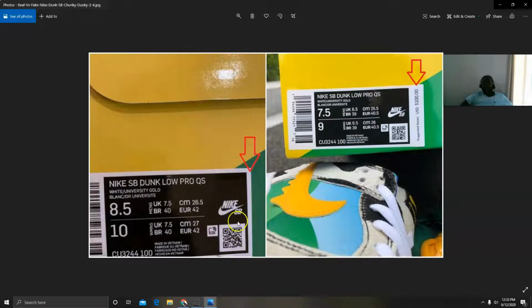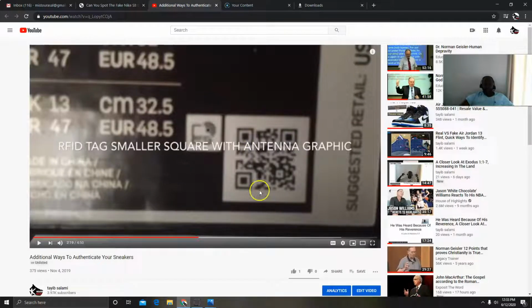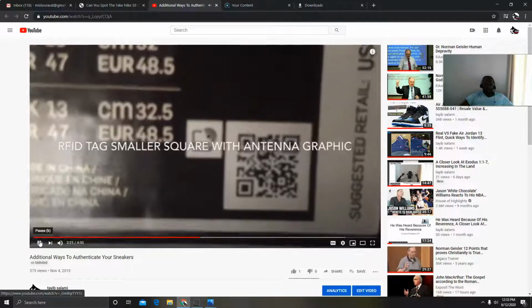But I want you to zero in on one thing here, which is the most important detail as of now to authenticate your box, not your shoe, but your box. So if you look at the RFID, this is important because the RFID is a unique identifier, okay? It's unique to each shoe, and I did a whole video on that, and I'm going to show you that video in a second. Let me go to that. I'm going to show you that video.